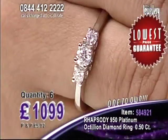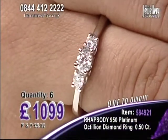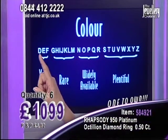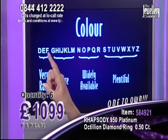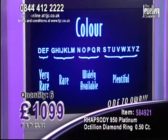They are colorless diamonds. They are some of the finest diamonds in the world. In fact, can I get the color chart up if you don't mind? I just need you to see exactly what I mean by that. Now, this is the color chart everyone in the world goes by. Any Rhapsody diamond is minimum F. So this is the best diamond in the world being D. This is minimum F being in your colorless category. This is very rare. These kind of stones are few and far between.